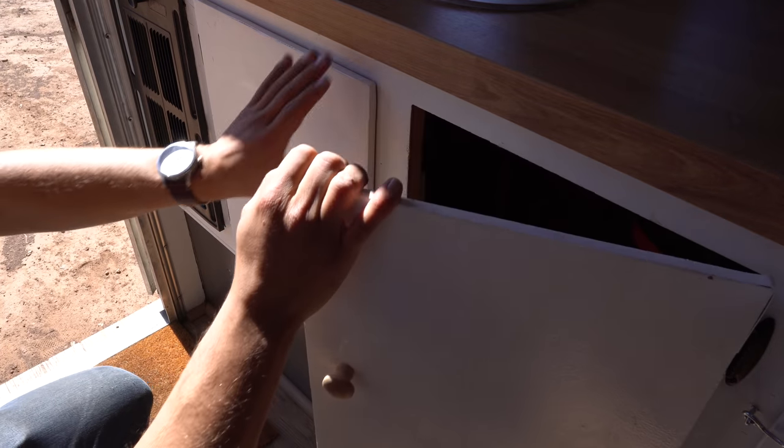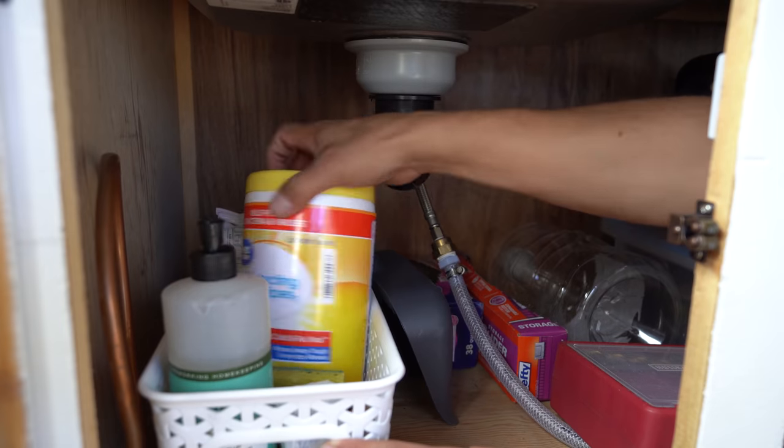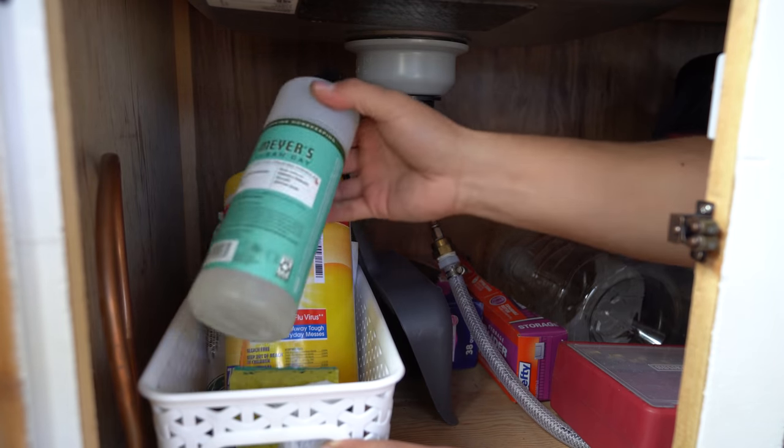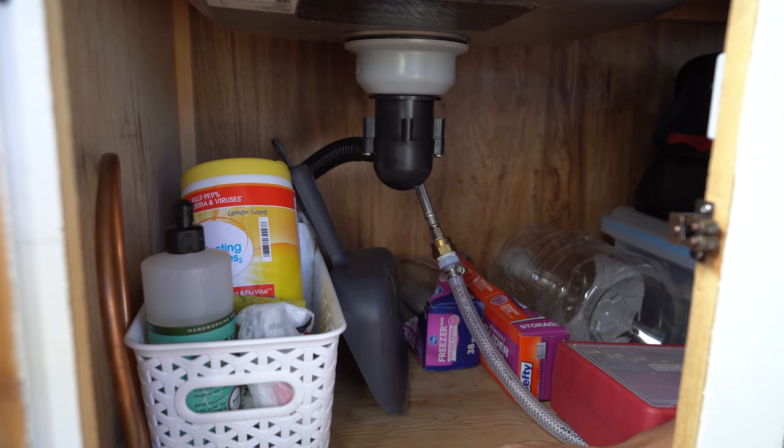Wood accent knobs, of course. Underneath the sink, we have typical underneath the sink stuff. Cleaning supplies here, you got disinfecting wipes. My sink drains directly outside. I don't have a gray water tank.